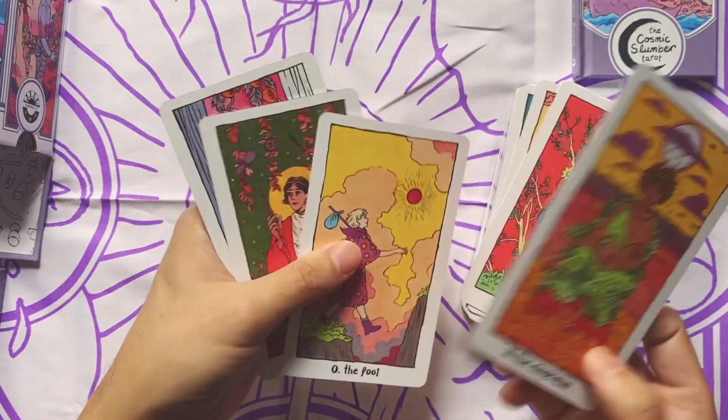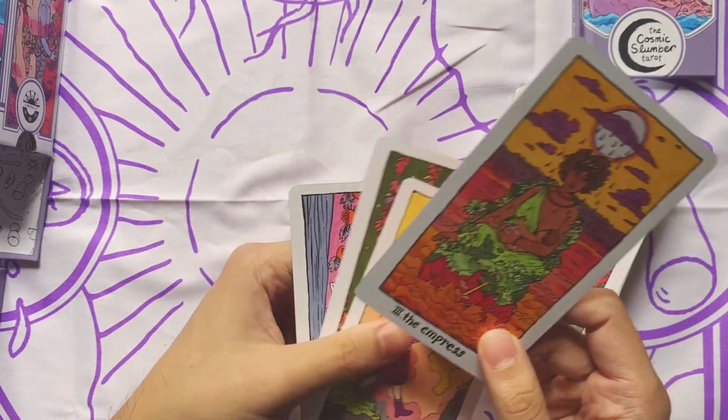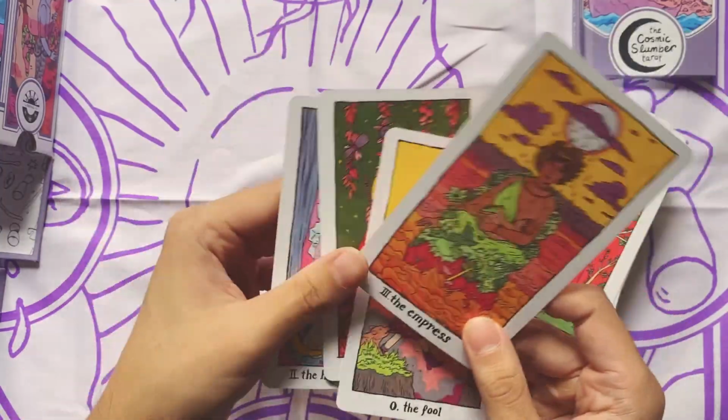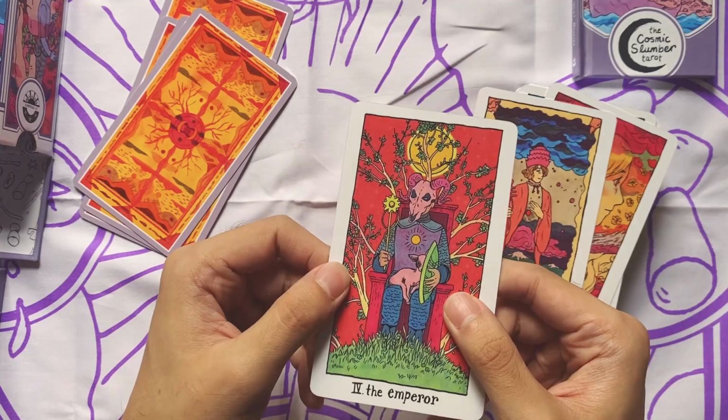I'm just noticing that there is this sun behind all of them, except for this one. Maybe this is the sun? I don't know. Maybe because she's representing the moon. Anyway, let's move on. The Empress. The Emperor.